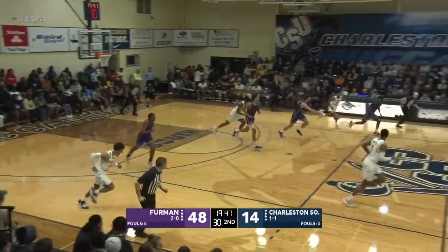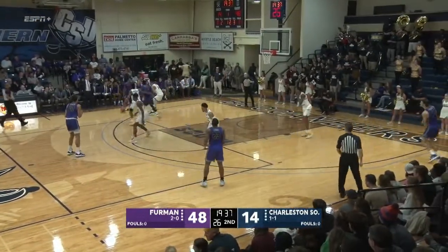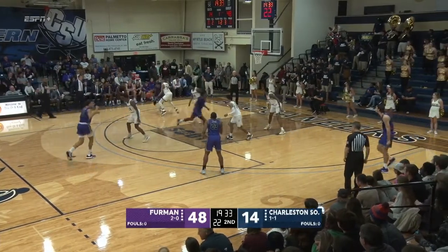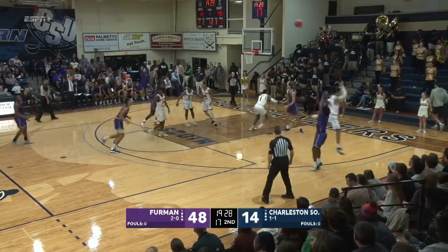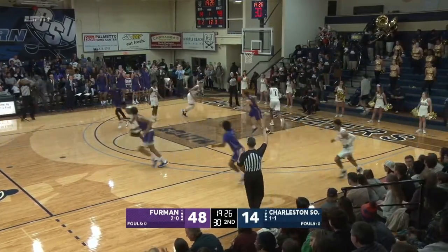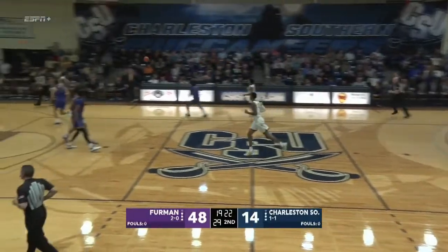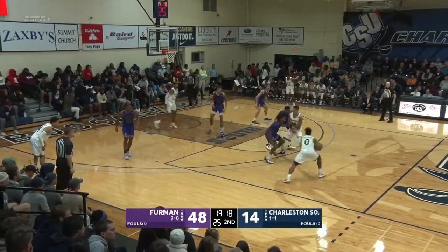Well, we're going to see what CSU can get going out of the break as Flan Fleming gets doubled up and he's stripped away. Here comes Hunter the other way for the Paladins. And quickly, things are already starting off not on a positive note for CSU. A 34-point deficit for CSU, but they've got their starters out there. Furman rolling their starters out there as well. Alex Hunter hits a three, and that's how the second half gets started scoring-wise.